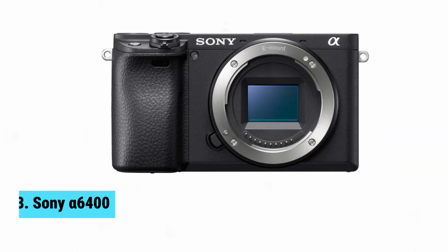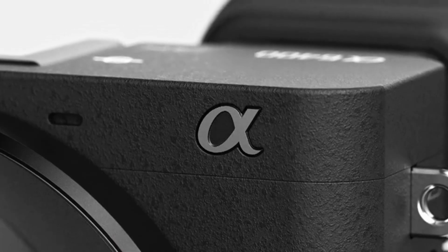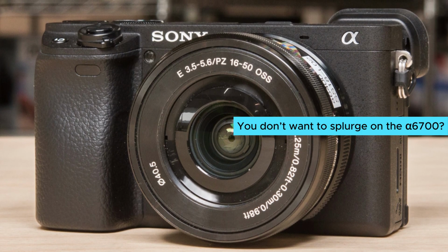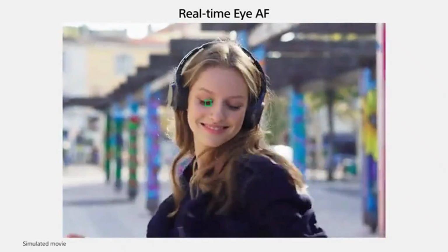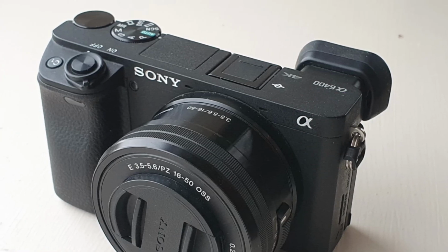Number 3, Sony A6400. The Sony A6400 is a gem for those on a budget. You don't want to splurge on the A6700. This mid-range option offers fantastic bang for your buck. Nestled comfortably between the higher-end A6600 and the entry-level A6100, the A6400 strikes a fine balance.